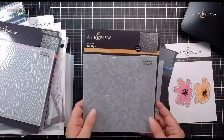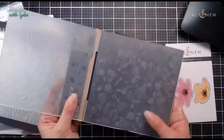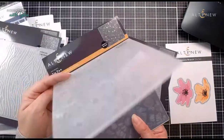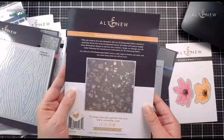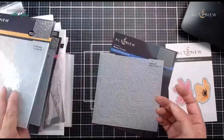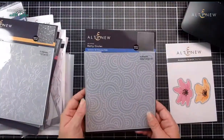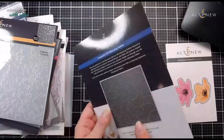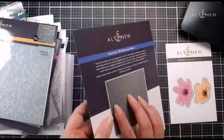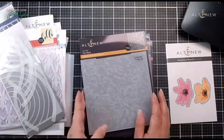And then we have the tie-dye. This is a great and fun one. So if you are a child of the 60s, 70s, or 80s, I think this is one for you. I love this one. It does remind me of a t-shirt I had when I was little. So that one is the tie-dye. And then last but not least, we have the dotty circles. So this is a great one. I think this one has been the most popular one of the 3D embossing folders this time around.